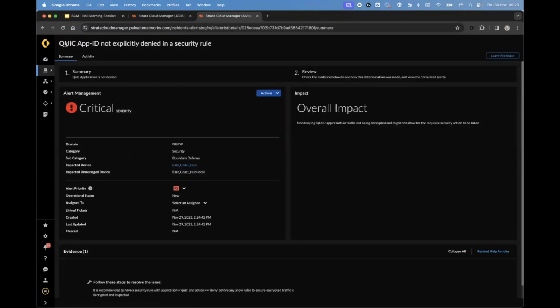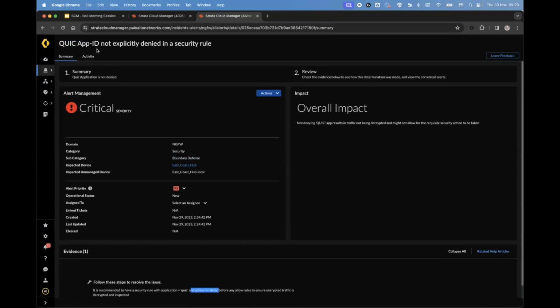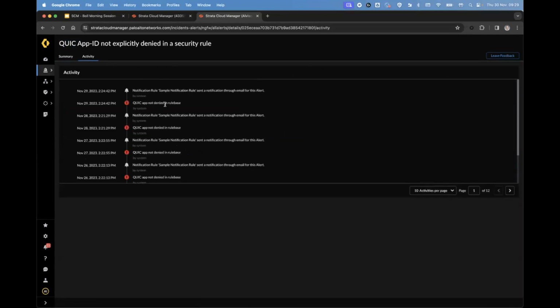You see here, that is the one that I just mentioned. On that firewall, there is no rule that is blocking QUIC. So things like this really make sense to fix quickly. It also tells you what to do: create a rule that has application equals quic and action equals deny to make sure you're blocking that traffic. It's also going to tell you for sure which device it sees as impacted and should be able to help you fix that. Also, you have an activity tab where you see if it was ever fixed and is resurfacing, you would see that here as well.